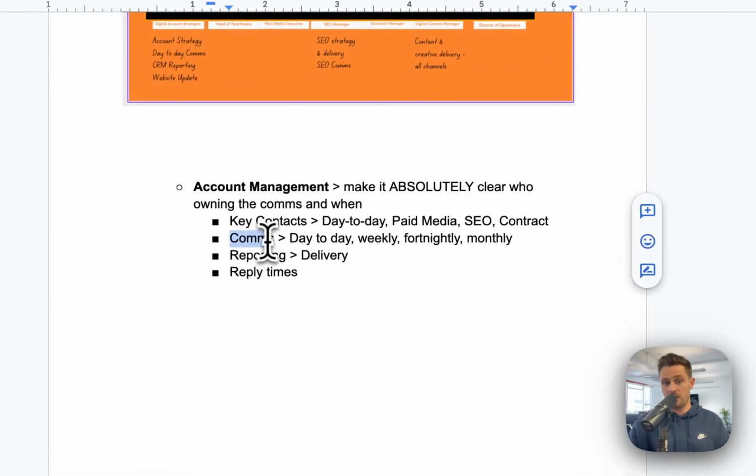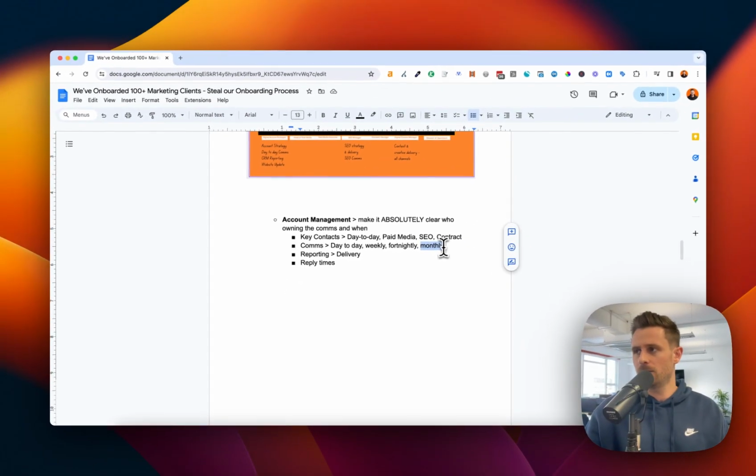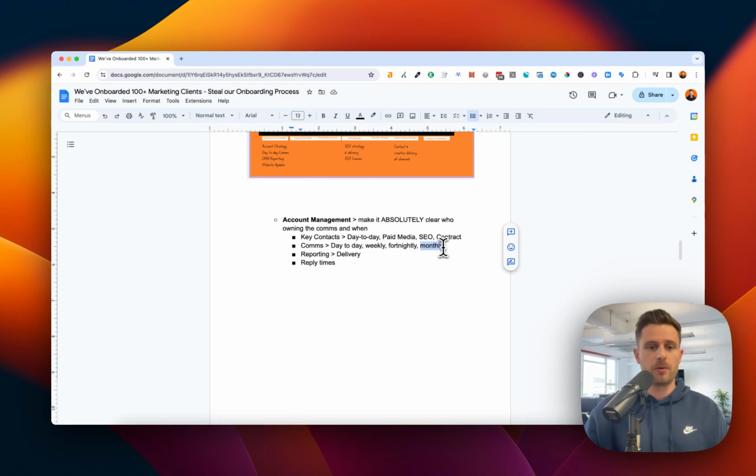When we look at communication as well, who's going to be communicating day to day? Who's going to be communicating weekly, fortnightly, monthly? This may seem to you like this is overkill, like what the hell? I can promise you that outlining these things as early as possible is absolutely critical to kicking the account off in the right way, and it's absolutely critical to getting successes as well.